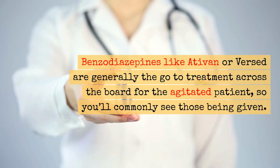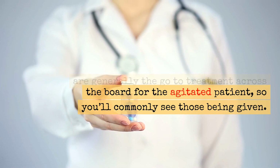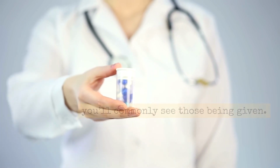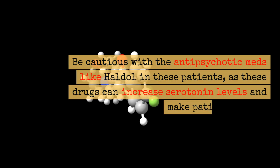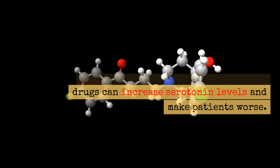Benzodiazepines like Ativan or Versed are generally the go-to treatment across the board for the agitated patient. So you'll commonly see those being given. Be cautious with your antipsychotic meds like Haldol, as these drugs can increase the serotonin levels and make your patient worse.